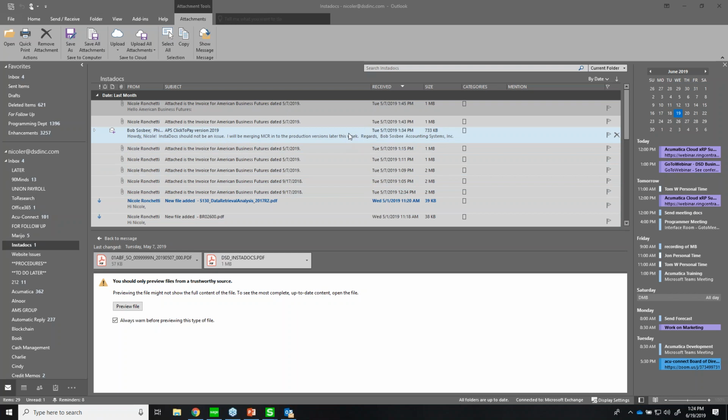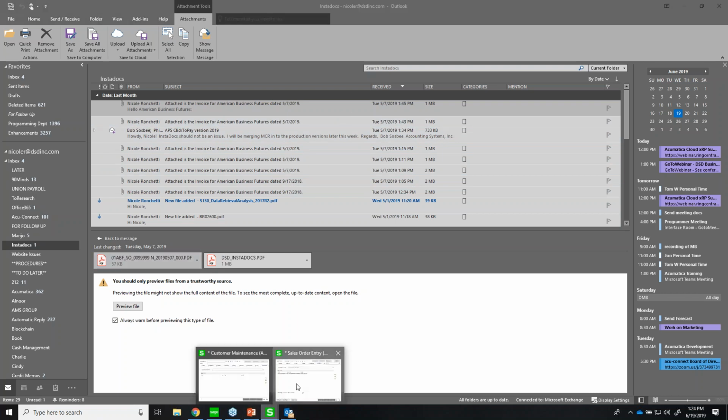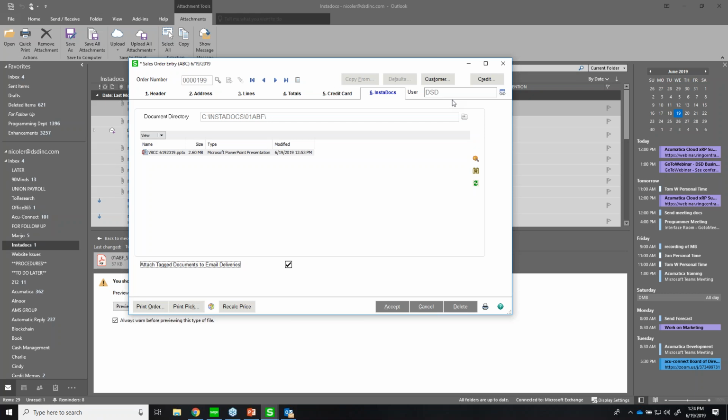Oh, so I just noticed that there was a question. One of the questions, and this is something that comes up pretty often with InstaDocs, because we are adding an additional tab, a lot of times people using Custom Office or maybe other third-party products already have a tab 6 on their sales order entry or their invoice data entry or one of their screens. Essentially what happens once you install InstaDocs, there might be some additional finagling of the screen required.